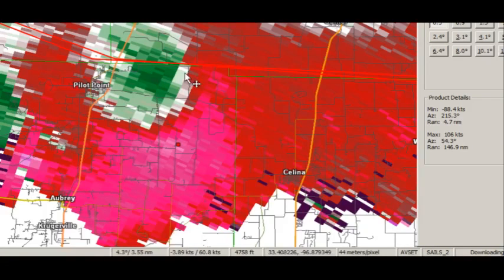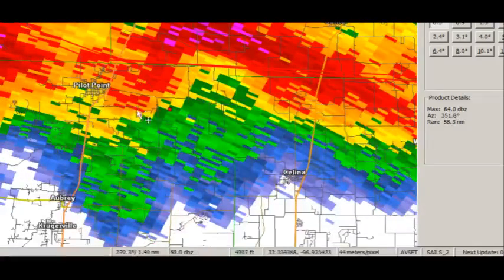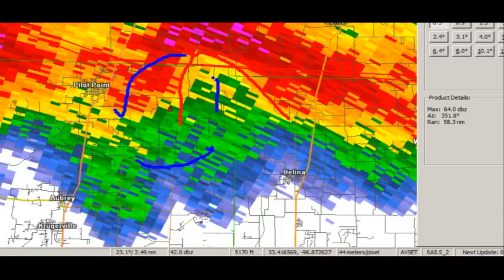I'm going to set the dot right there in the center of that circulation. And you can see that this is out on the leading edge of the storm. So we're seeing rotation kind of like that. And this is the main updraft area right there. And we've probably got the downdraft kind of coming around like this.